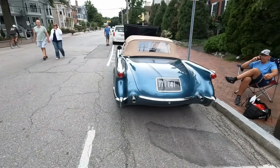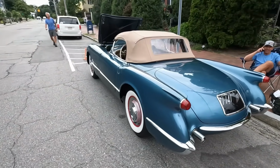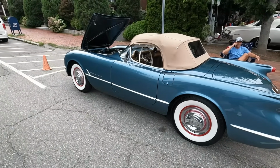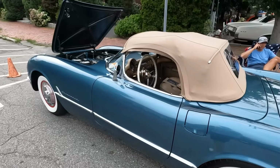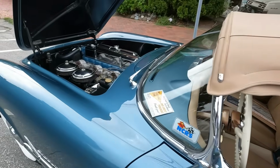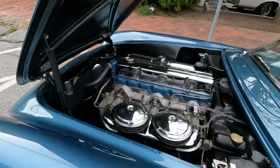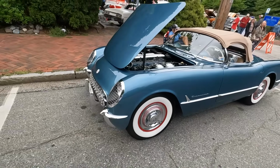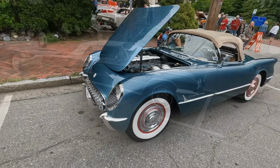Tell him I called the cops. All right. Yeah, just tell him that Robert says. Boy, some nice Vettes. Nice cars. Oh, really? Cars I've never seen. Oh, okay. You just tell him. I guess I don't go to enough shows.